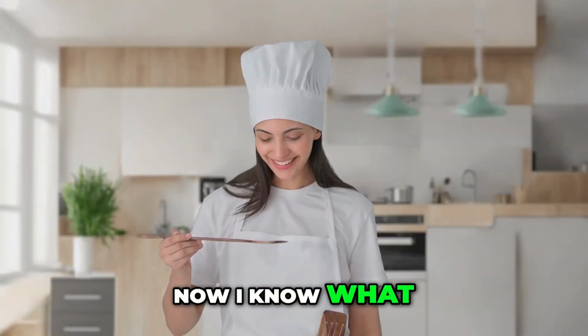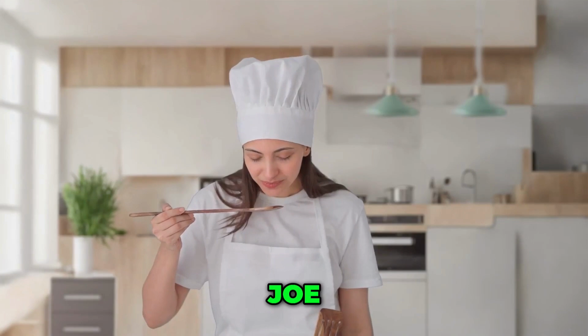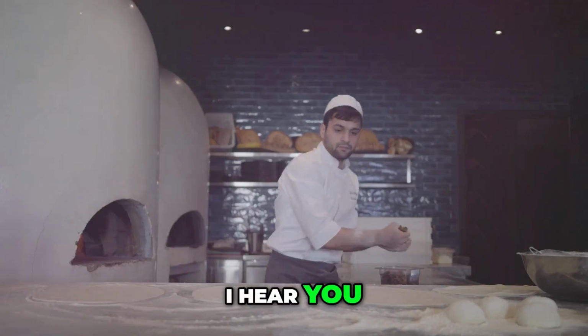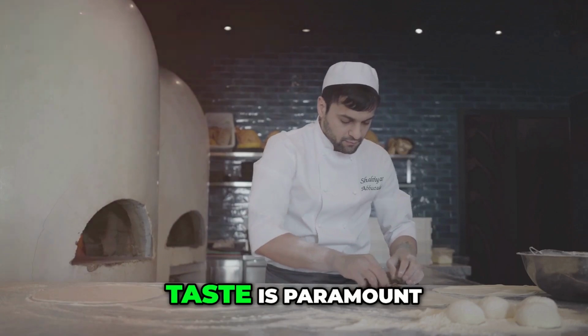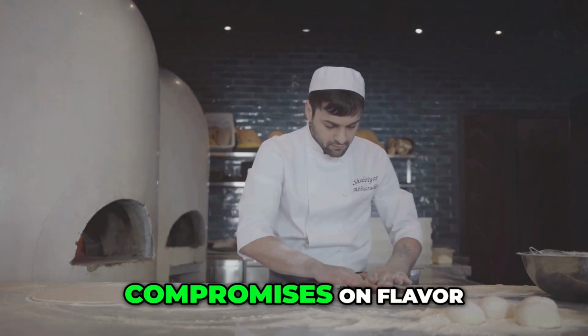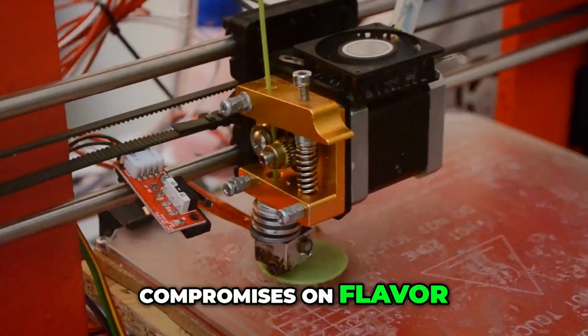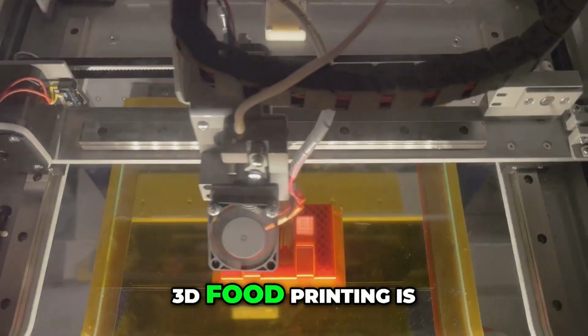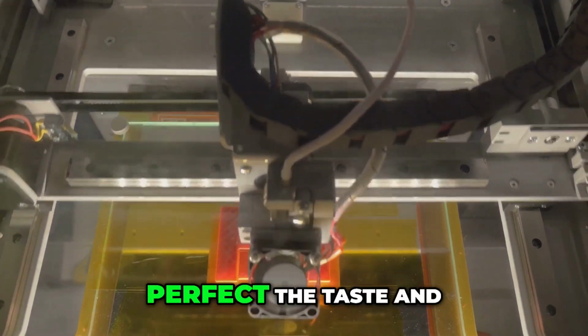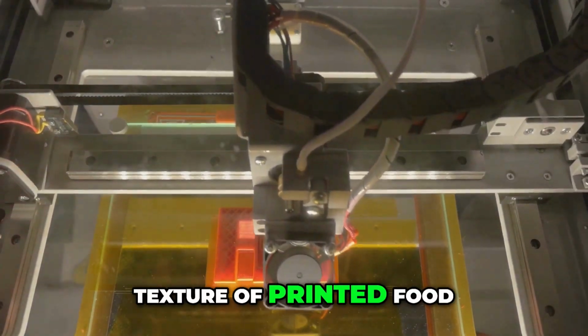Now, I know what you're thinking. Joe, all this sounds great, but what about the taste? I hear you. As a chef, taste is paramount, and I wouldn't advocate for any technology that compromises on flavor. The truth is, 3D food printing is still in its early stages, and there's work to be done to perfect the taste and texture of printed food.